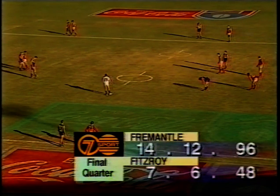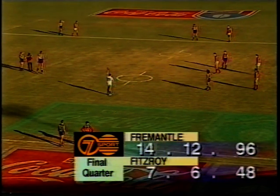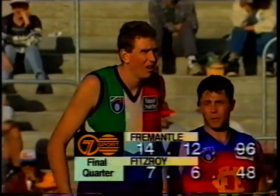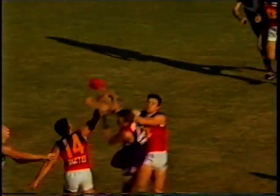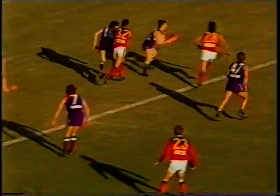Look at that scoreline at three-quarter time. A 48-point lead to the Dockers, double Fitzroy's score. Last quarter, it's been pretty warm for these players from Fitzroy, coming over from Melbourne's weather to this. Bounce, and Burton back to start the quarter as he's done all day. Baldwin goes off the ground, might give him another possession for that. He's had it a lot today.